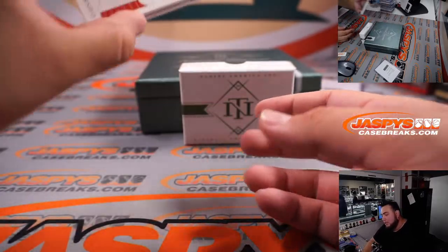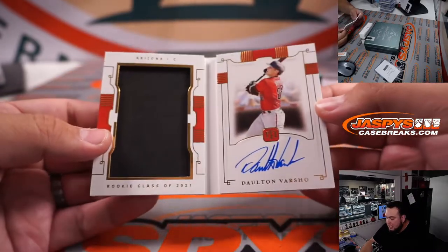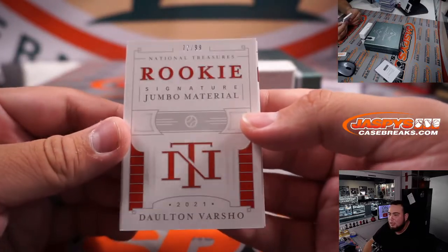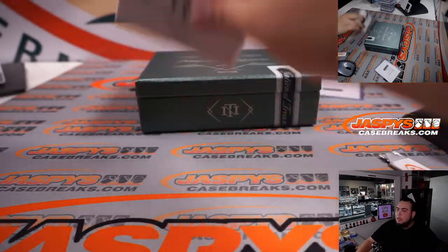And last one here is a rookie jumbo materials, Dalton Varsho, 72 out of 99. And that'd be going to the Arizona Diamondbacks, which is part of the RMB 72, spot 2 going to Noah. There you go. We'll put that in a little slider box as well. And there you go, guys.